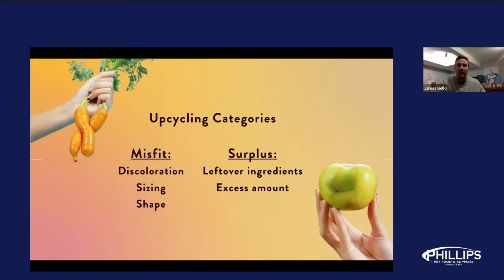The way that we look at upcycling as it relates to food, like what Sean said, is we have two categories. We talk about it either being a misfit or a surplus. When we say misfit, think about it as food that has a discoloration, the size is off, meaning it's either too small or too large, or the shape of it. You can see some examples of food that we work with that's misshapen.